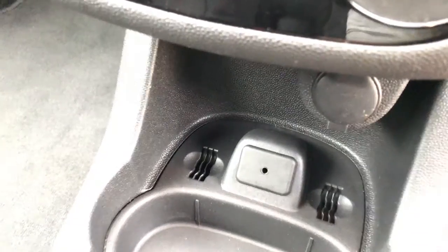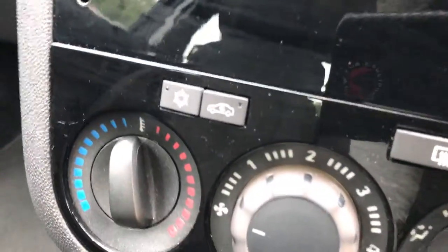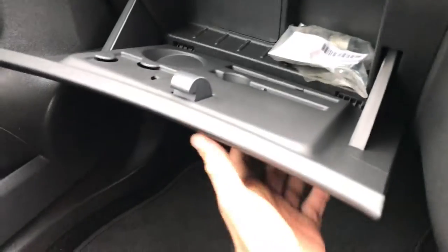Got your auxiliary input for playing music through a device. It's got a 3.5mm jack. Got some coin holders there, left and right. Your air conditioning, which works, I guess, super cold, which is good. Stereo system including CD. Comes with these lovely genuine Vauxhall floor mats as well. And as I say, locking wheel nut is in the glove compartment there.